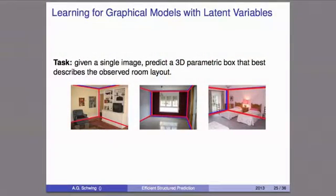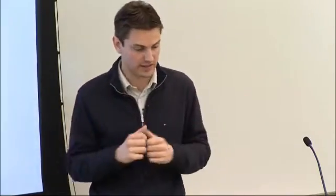So the task I'm going to look at in this example is the initial layout prediction task. Given a single image, we want to predict the 3D parametric box that best describes the observed room layout. If you look into this room here, for example, you'll notice that a cube-like structure is a very good approximation for this room. And that holds for many other rooms that we are living in.